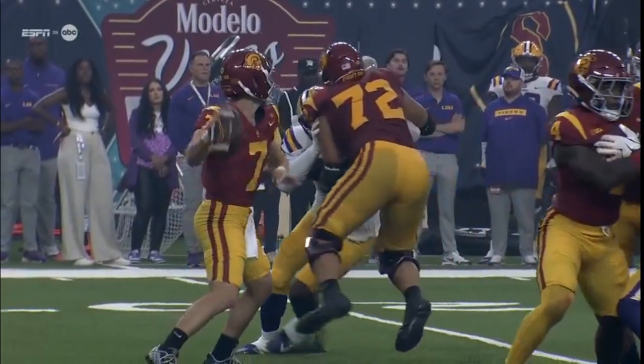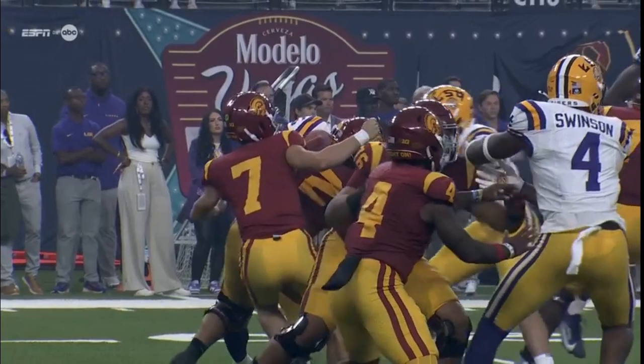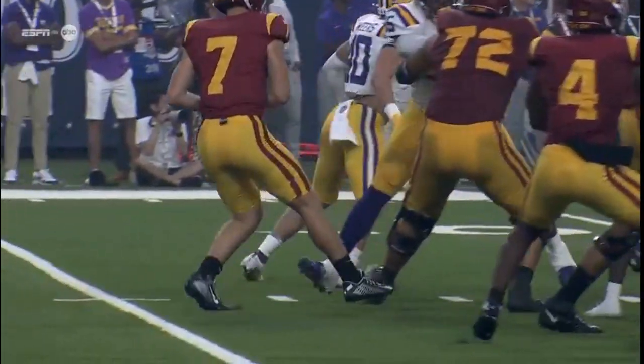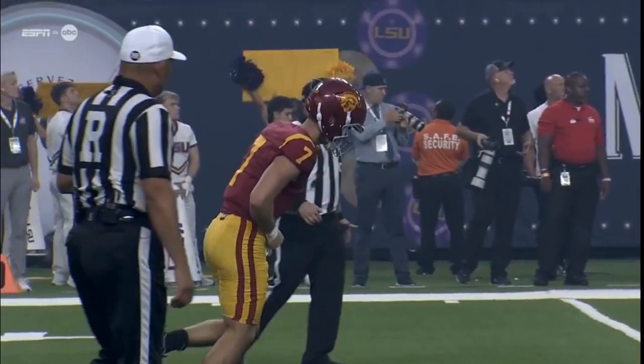Down marker. Yeah, I think he's fine. It's on the follow through. I think he looks like he's fine. It just hits him right on the back there. I just noticed he was kind of flexing his hand after that. Did not pick up the first down, so we do have that third shot.